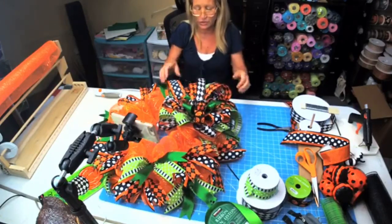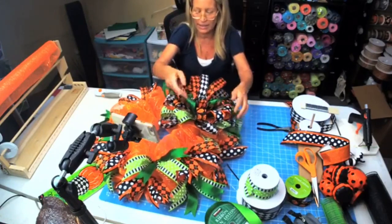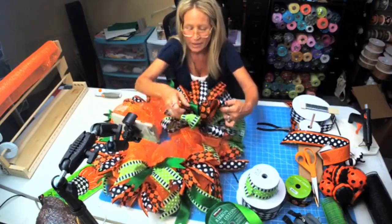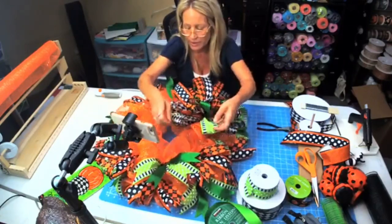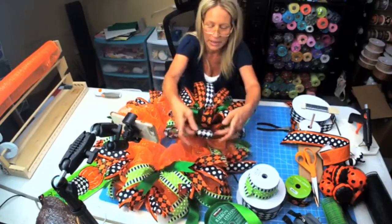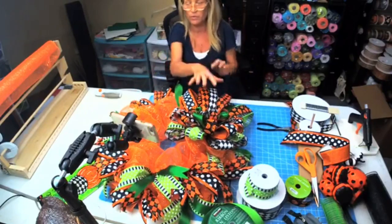Okay, so my tails are definitely long, but we'll fix that after. I don't like to cut anything down. I won't even probably cut it down on this live, because I like to see it on the door in the morning with the camera and make sure everything's where I want it to be. Because I've cut them before and then I had to remove the bow.